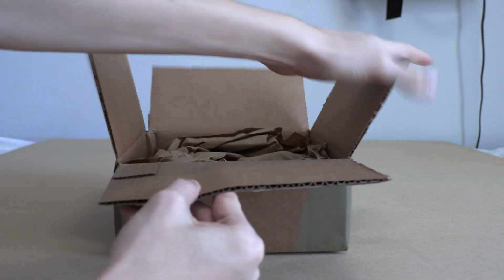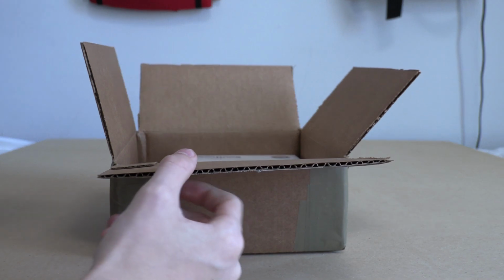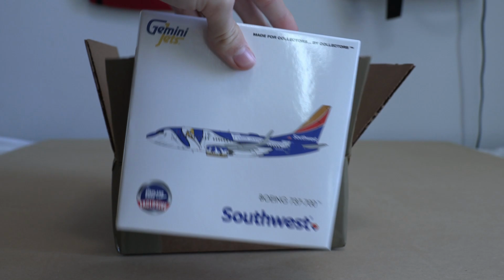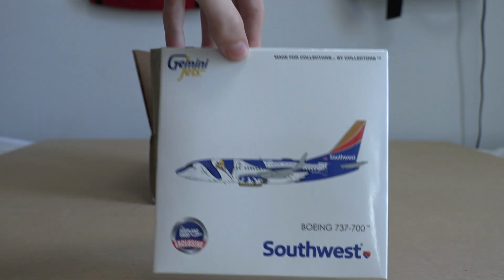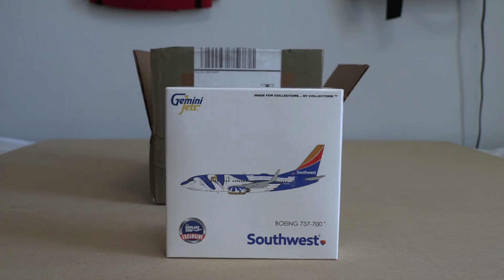Okay. This did come from the airplane shop as a Gemini Jets exclusive. I would say it's pretty rare, but it did just come out. Here we have the Gemini Jets Southwest 737-700 Louisiana 1. Let's get straight into the unboxing of the aircraft.